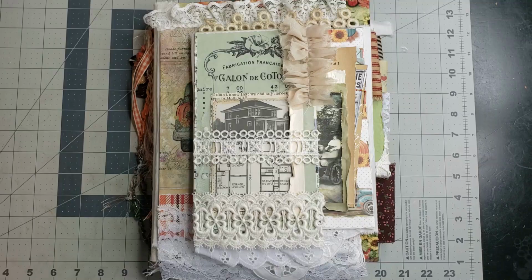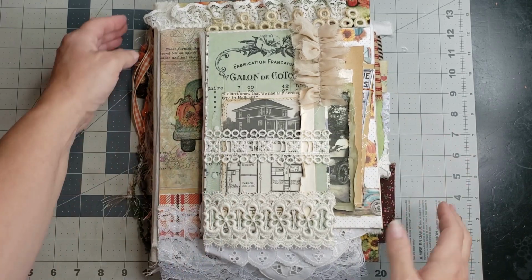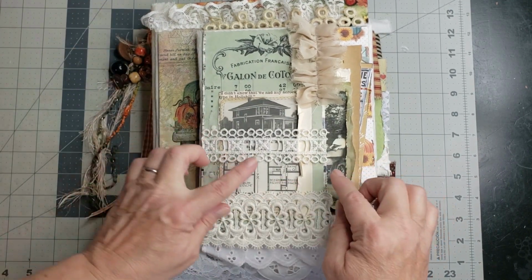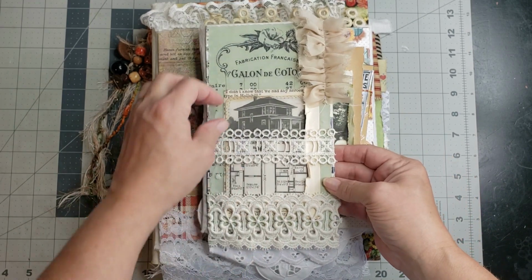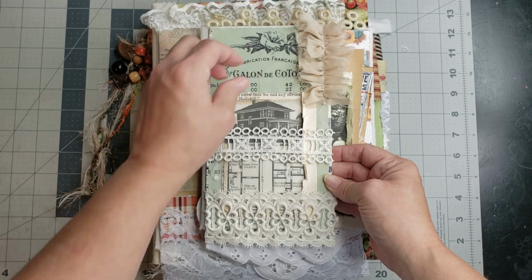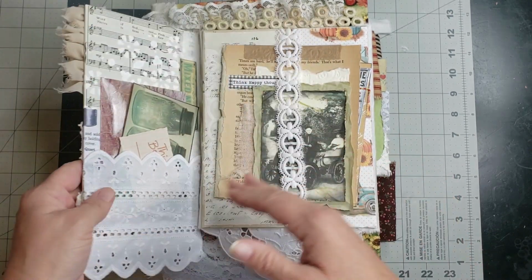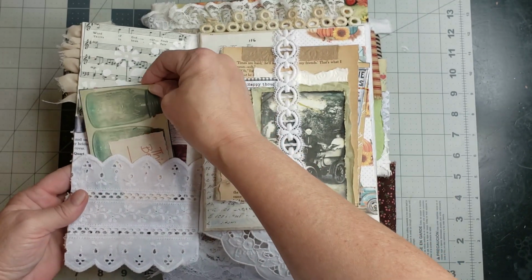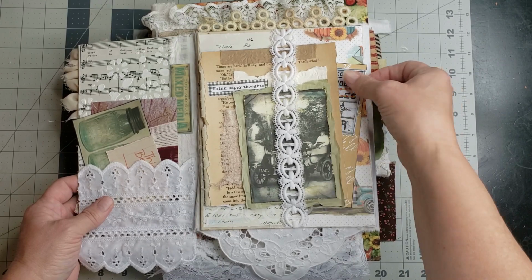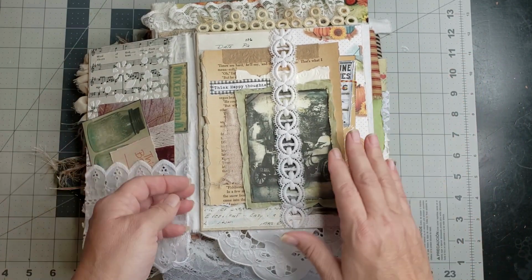Let me grab the next one. Again, this one is a billowing journal, and it has the beautiful tassel on the spine. It has the layered cover. So in this one you have a little tag. I'm not going to take it all the way out because it's in a belly band, and then a little pocket here on the bottom. A couple of fun little goodies tucked in there. A little tag and a little pocket from one of my kits tucked in there.